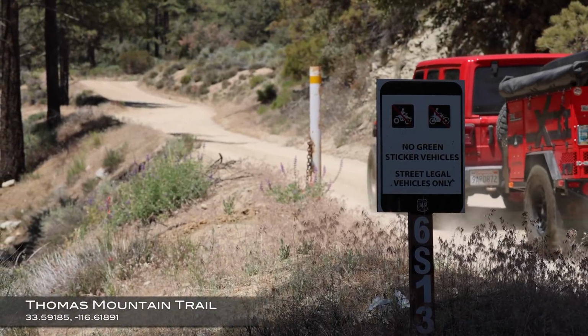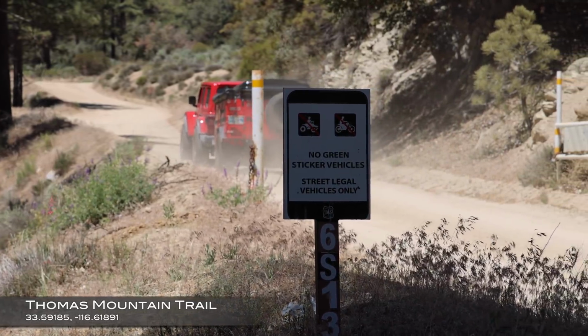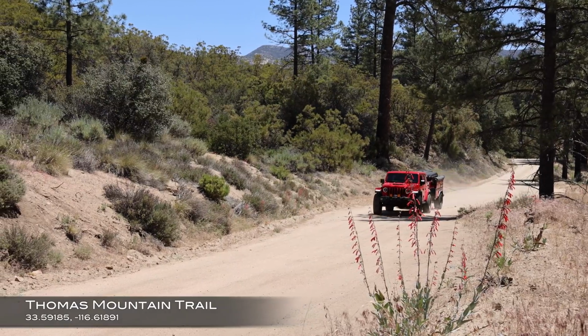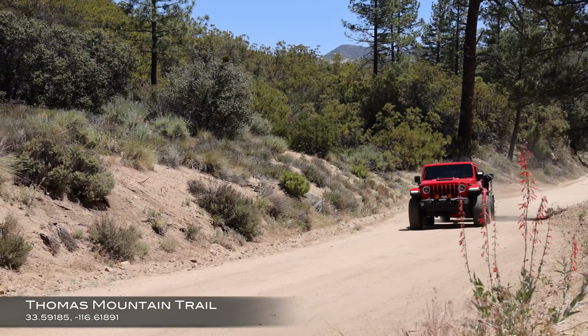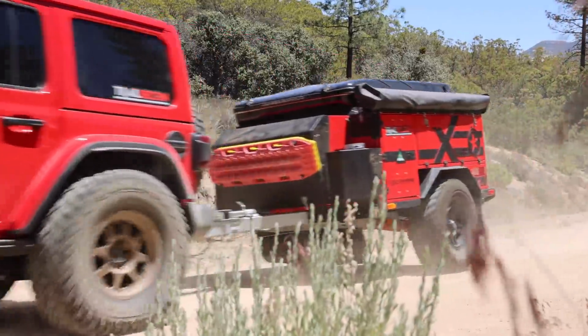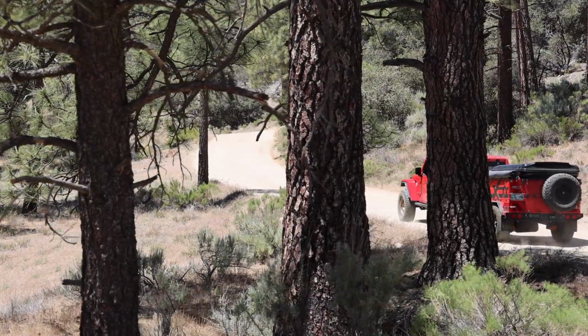Today, Regina and I are about 10 miles north of Anza, California on the Thomas Mountain Trail. This trail was named after Charles Thomas, who was a pioneer settler back in the late 1800s, and he acquired 4,000 acres of land here by trading 22 cows for it, so he could start his ranch in 1861.